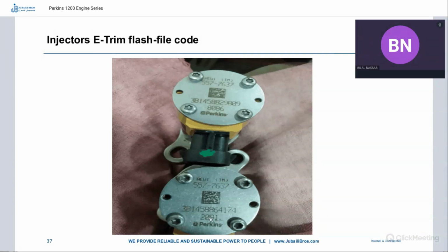At the top of the injector, you have this code, which is called the injector's eTrim flash file code. If you need the file, you need to get to the Perkins website to get the flash file that you should be downloading on the ECM whenever you replace an injector. For example, if you replace this injector, put another injector, it will have a different eTrim flash file code. So you need to go to the Perkins website. You need a password, of course, to get in. You get the file and download it on the ECM for that replaced injector. Let's say it is injector number 1. So go to the ECM software and download the new flash file code instead of the previous one. That's how it works.